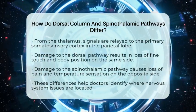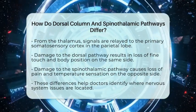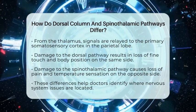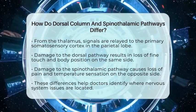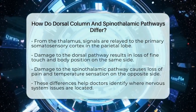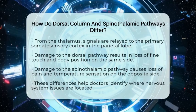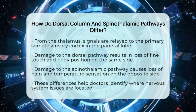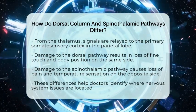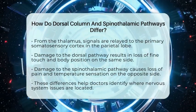Understanding these differences is important because if one pathway is damaged, it causes specific sensory problems. For example, if the dorsal column pathway is affected, you might lose fine touch and body position sense on the same side of the body. If the spinothalamic pathway is damaged, you might lose pain and temperature sensation on the opposite side. This helps doctors figure out where a problem in the nervous system is located.